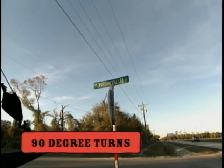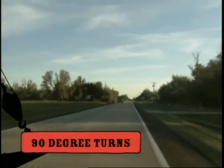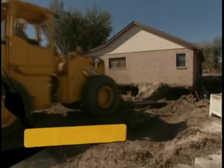And once utility lines are raised, the huge house can hit the highway, but things don't get any easier. We got 2 sharp turns to make, a left 90-degree turn and a right 90-degree.